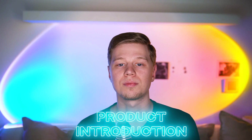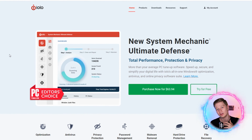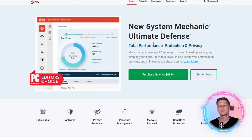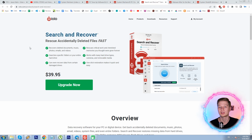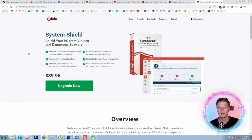Product introduction. The prime goal of such software as System Mechanic is to declutter and speed up computers on Windows operating systems. Ultimate Defense is the flagship product by Iolo. It is bundled with multiple other utilities, for instance, Search and Recover, Data Recovery, Malware Killer, Anti-Malware, System Shield, Antivirus, Privacy Guardian, Online Security, and more. Although creating 3 different desktop icons is unnecessary in my view.